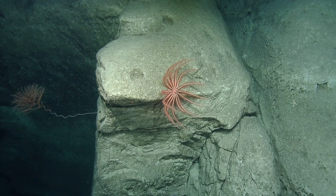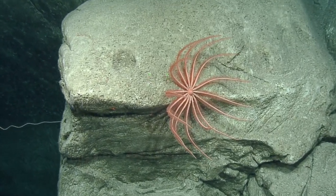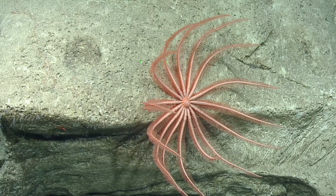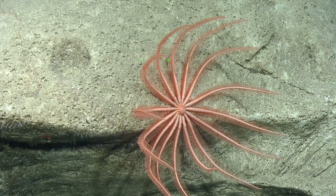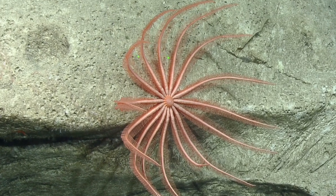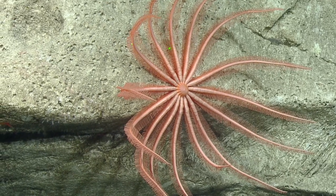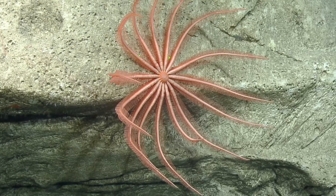Okay, go ahead and zoom. So that thing, one of its arms must be at least 35 centimeters. That's incredible. So from arm tip to arm tip, that's like 60, 70 centimeters or something. Huge. It's like the length of somebody's arm. You getting that in still cam? Yeah, I think we got it.